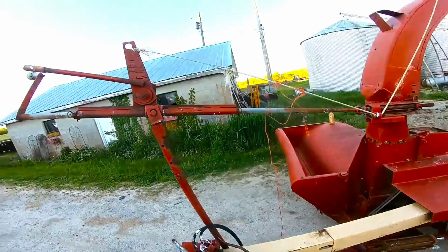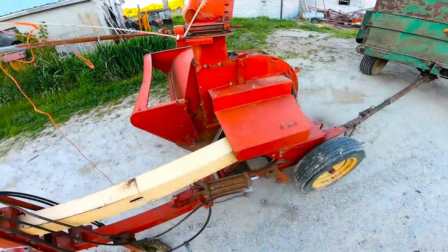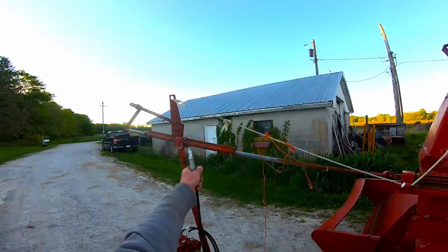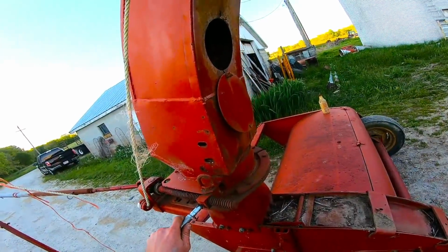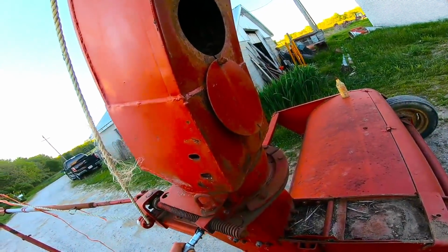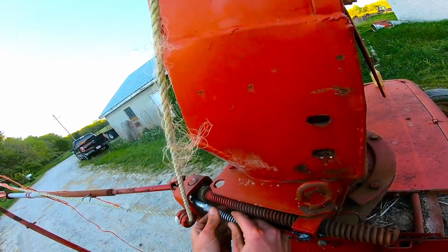Okay, so there's grease fittings there. Unfortunately, the chute is always straight back. There's not going to be a whole lot to adjust. We could throw some grease in a couple places. So we'll say we tried, but really it's solidified inside the spout there.